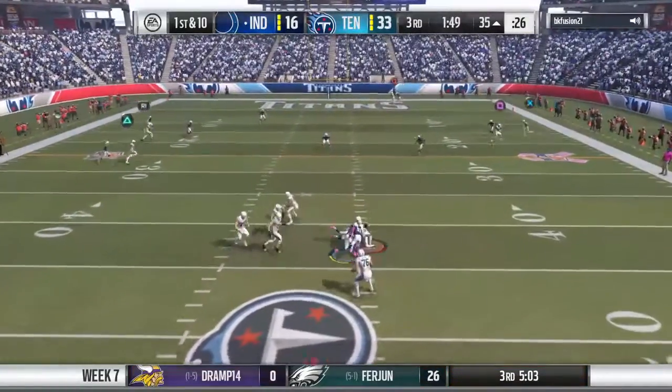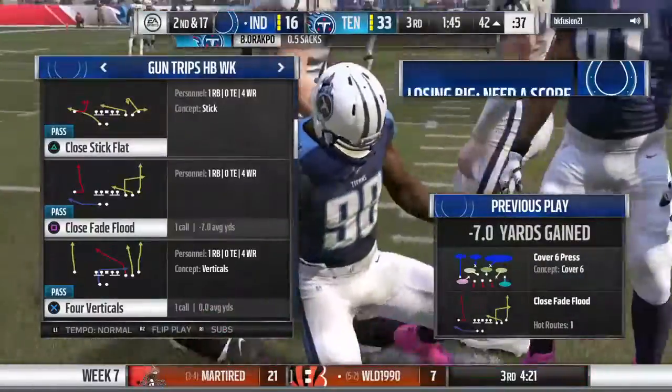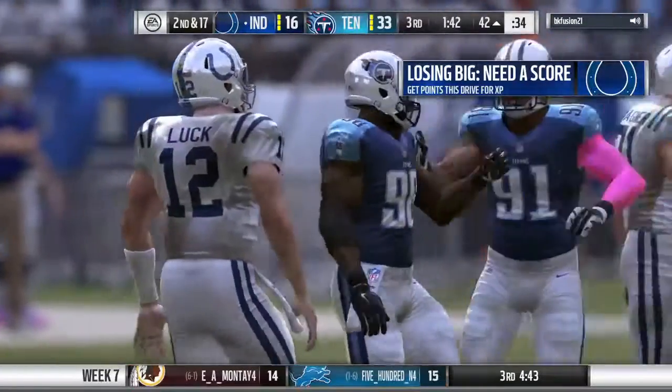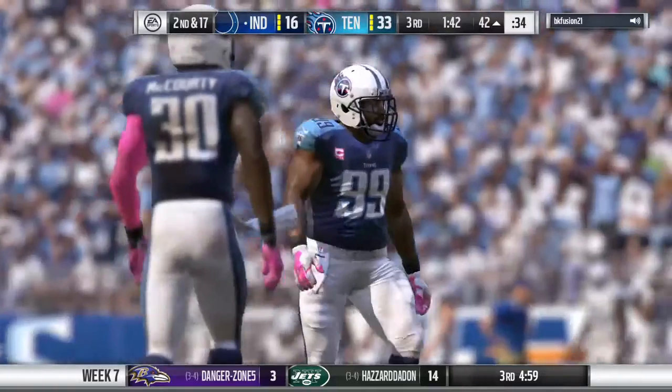Weren't daunted at all. And no escaping this time as he'll go down. They got him for a sack. Brian Orakpo coming in from that outside linebacker spot to bury him for a loss of 7.